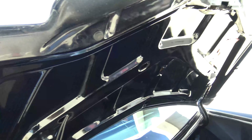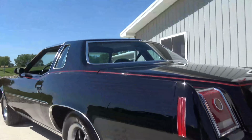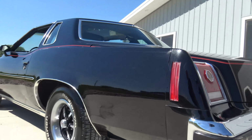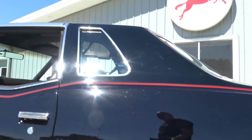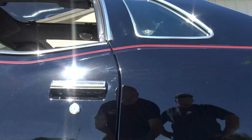Bottom of the trunk lid's perfect. Never had any rust. Original sticker. We went through how perfect the side is already. We don't need to do that, go any further. Paint is excellent, gap is great. Here's your body line that comes right here to the fender to the door is excellent as well.